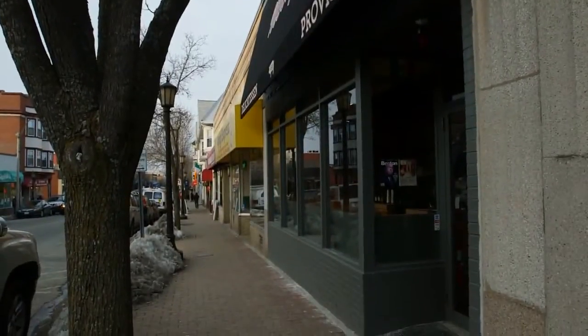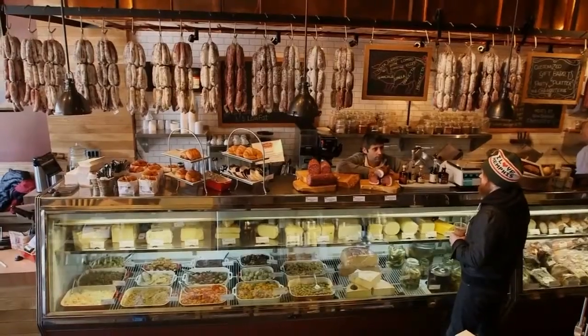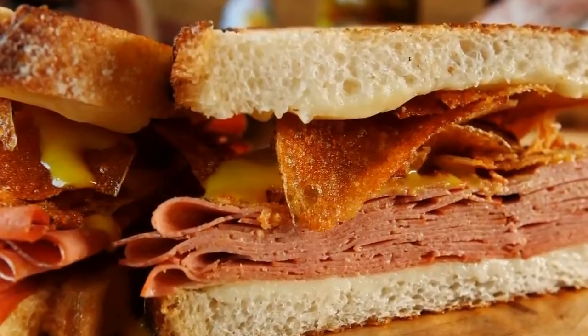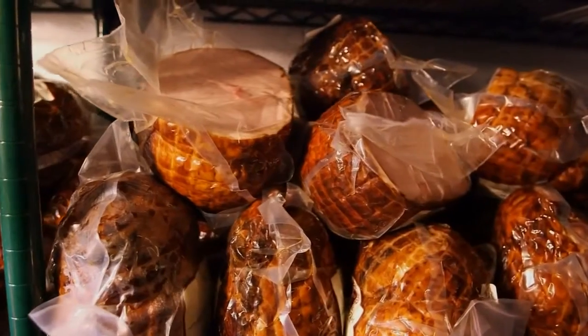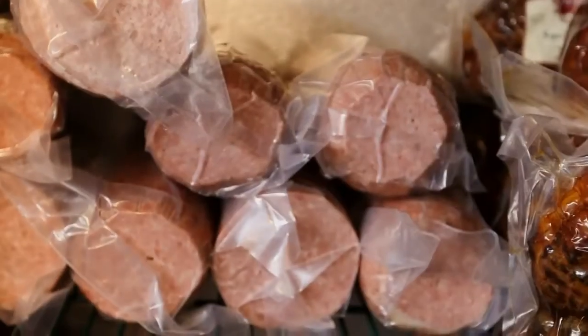Brand new to Waltham's Moody Street, Moody's Deli is a feast for the eyes. Out front, there are salamis hanging from the ceiling, a huge case overflowing with meats and cheeses, and a kitchen cranking out handcrafted sandwiches that are some of the best you'll ever eat. While the back of the house is home to the area's only USDA-certified facility for curing meats, with about 65 different products being aged, cooked, and cured. It's an old world deli in a new world setting.